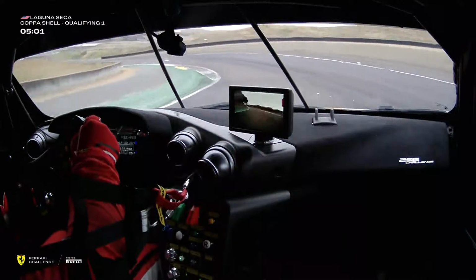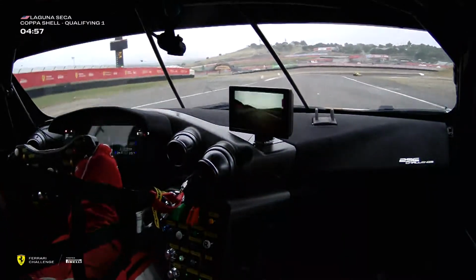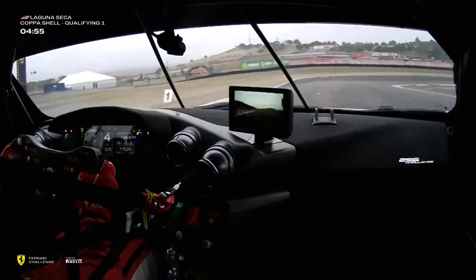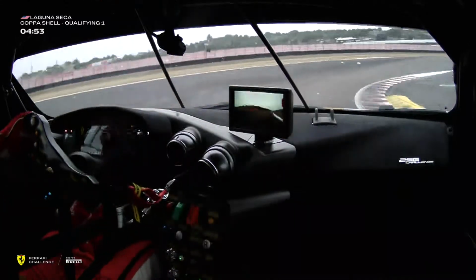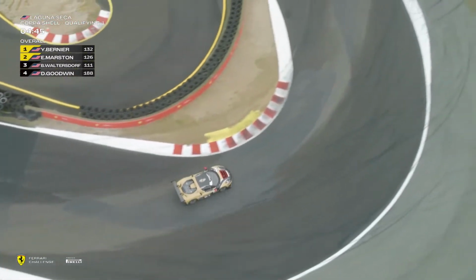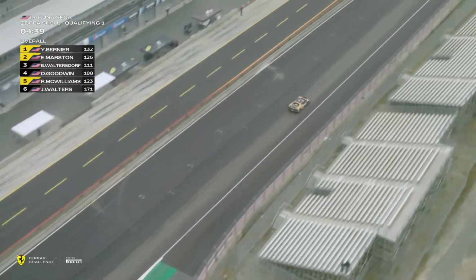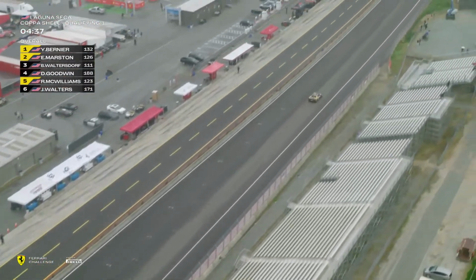Jan Bernier has gone quickest so far for Ferrari of Seattle with a 1:36.470. We'll bring the graphics on the left-hand side of your screen when more meaningful times are posted by our drivers. Eric Marston has just gone second fastest for our Shell drivers with a 1:37.123. So then it is Waltersdorf and Dana Goodwin with under 5 minutes of the session remaining.